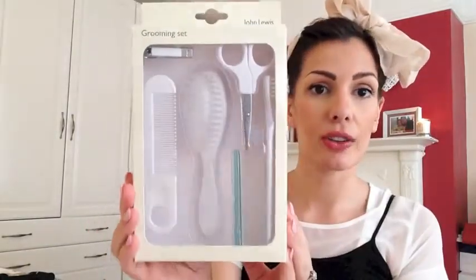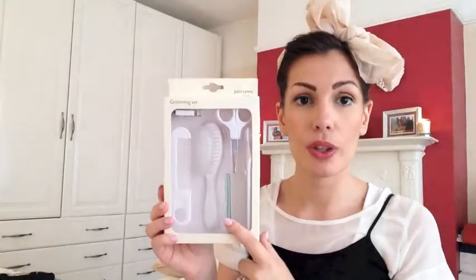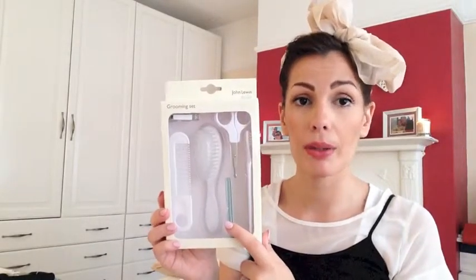This is a little grooming pack by John Lewis, and it's got nail files. You'd be surprised at how sharp your baby's nails are going to be when they come out.